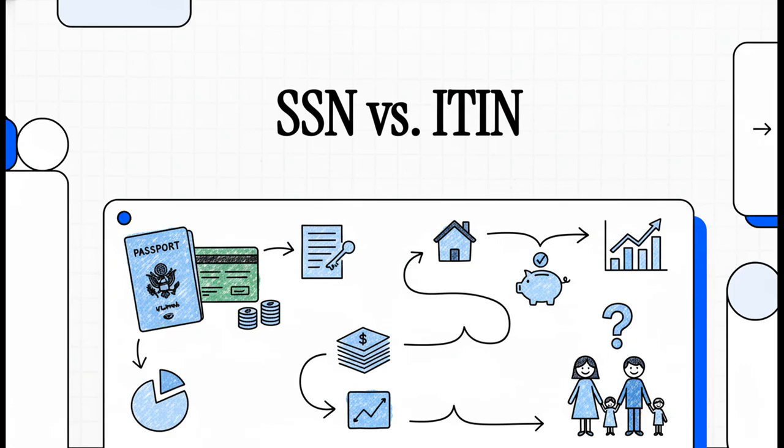Okay, so if your family is moving to the United States, you've got a lot on your plate. But one of the very first, most important things for your financial life, well, it all comes down to a single 9-digit number. And getting this right is a huge deal. Today, we're going to find out why.